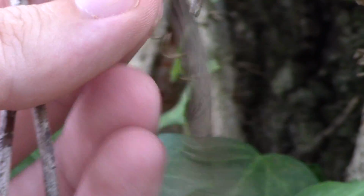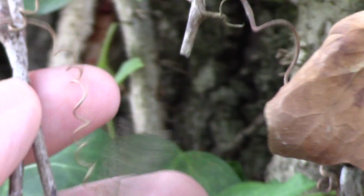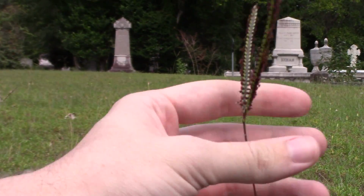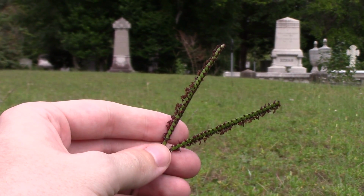Look at these things. Little sticks held together by a natural slinky. Boing, boing, boing. And here, all the glorious majesty of this bifurcation.